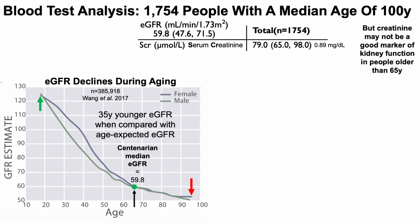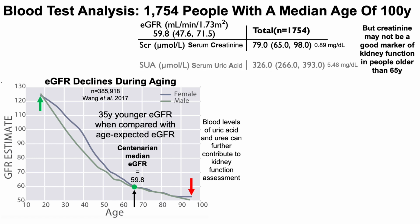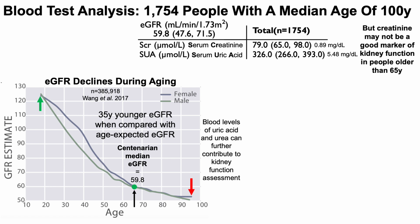But note that creatinine may not be a good marker of kidney function in people older than 65. And for that analysis, I'll link to the video right there in the right corner. So note that blood levels of uric acid and urea can further contribute to kidney function assessment. So first, let's have a look at the uric acid data that was presented in this video, and that was indicated by SUA, or serum levels of uric acid.